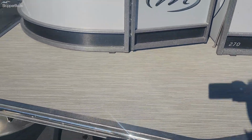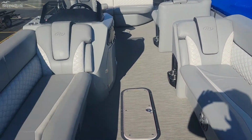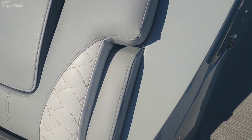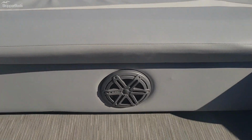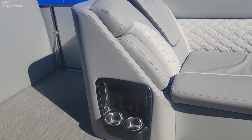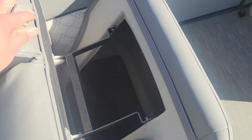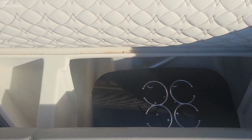Huge front porch. Extremely long loungers. Armrests that easily pop up, come down. Center storage. Got all JL audio. Some storage under here for your trash can. Storage and got your table under there. Table looks like it's never been used.